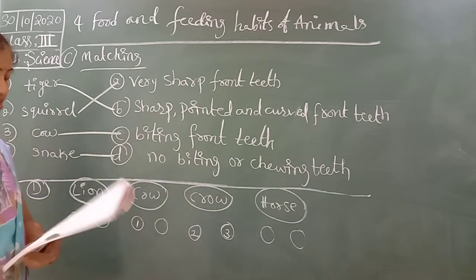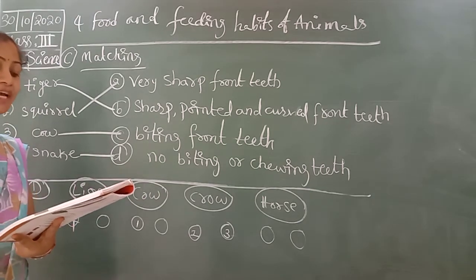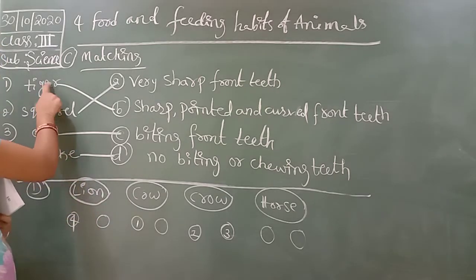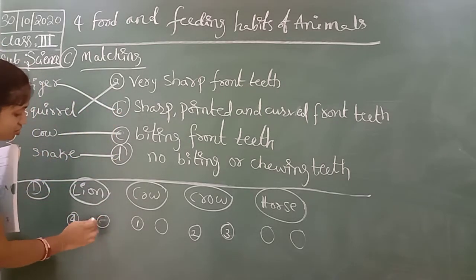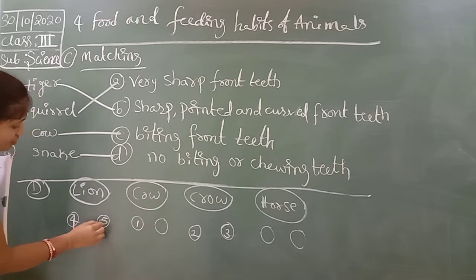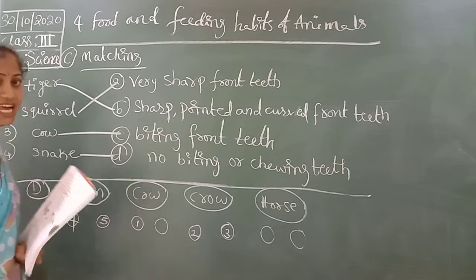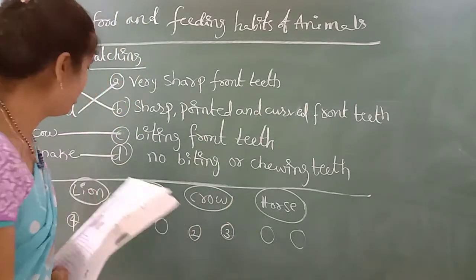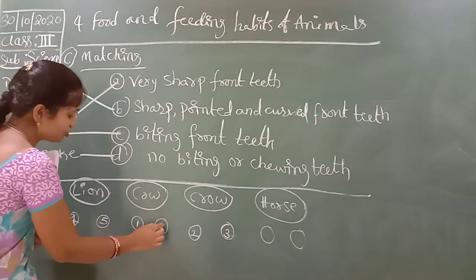Understand, no? Next. I am a carnivore. So what is this? Only lion, only carnivore. Tiger is also a carnivore. So this is also fifth. Fourth and fifth belong to lion only. Next, I chew the cud. Cow. Only cow chews the cud, no?